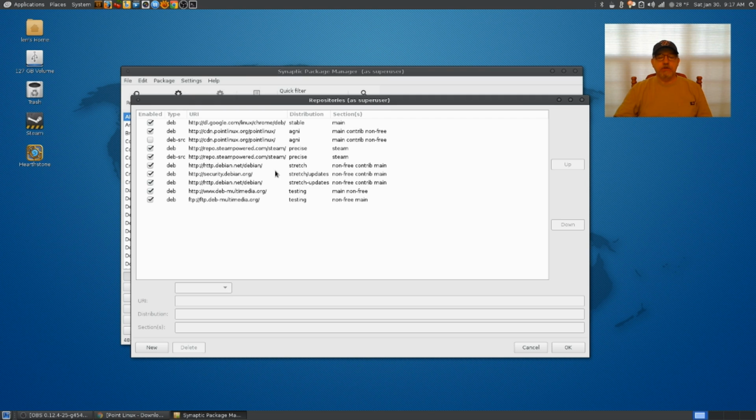Okay? You want to change, every time you see Jesse, you want to change to stretch. Or you can put testing. Right now stretch is testing, but at some point stretch is going to become stable. So if you don't want to change your repositories later, you might be better off going with testing versus stretch.